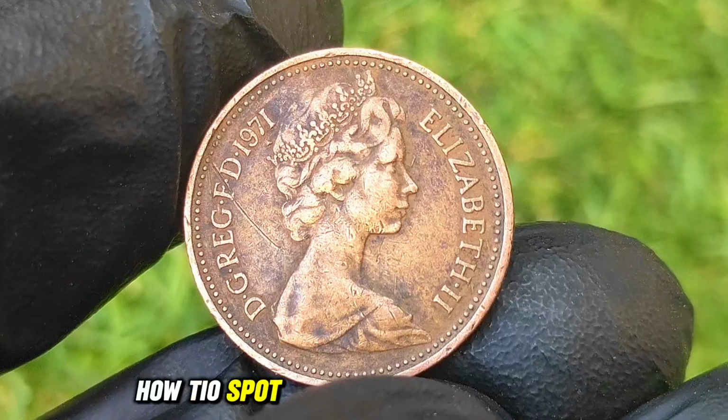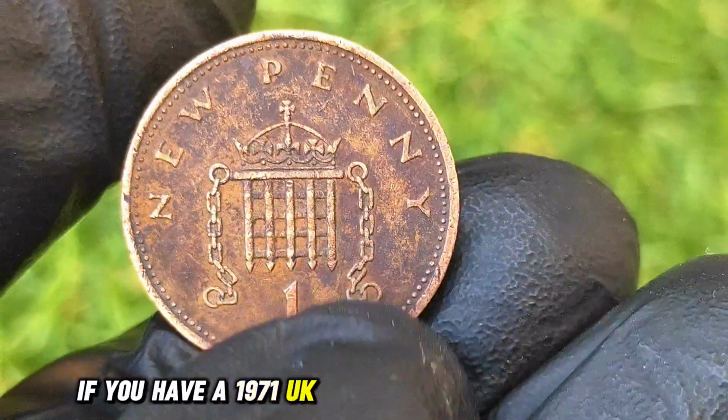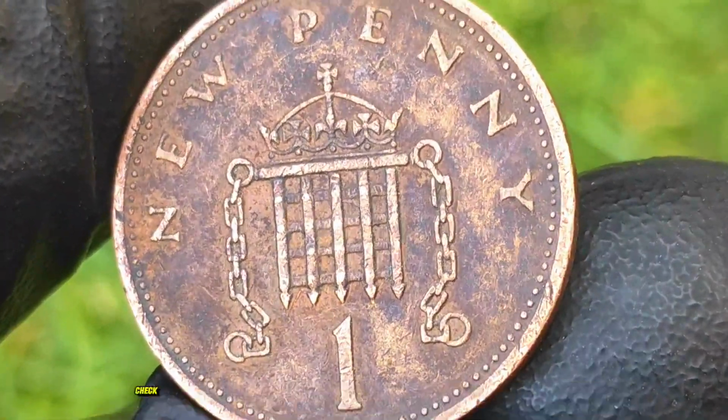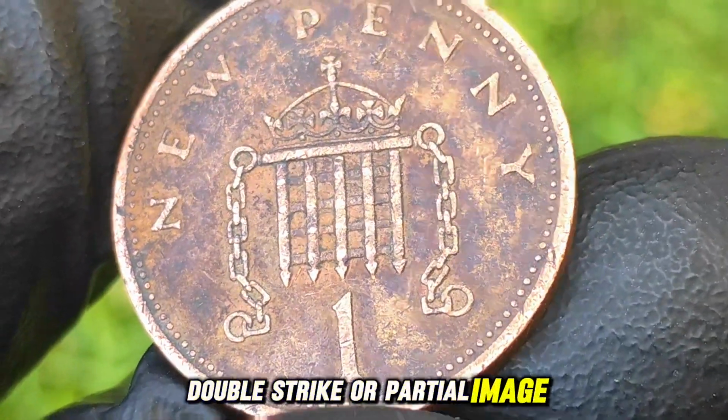How to spot a valuable 1971 era coin? If you have a 1971 UK 1 pence in your collection, here's how you can determine if it's a valuable rarity. Look for misstrikes. Check if your coin has an off-center design, double strike, or partial image.